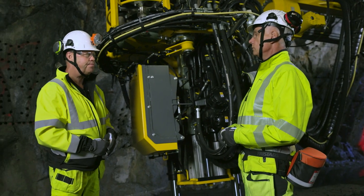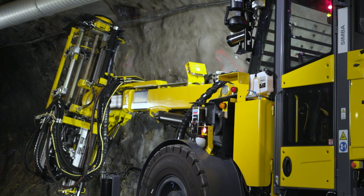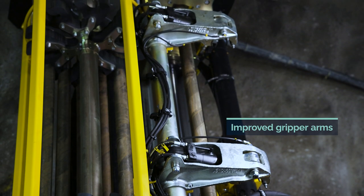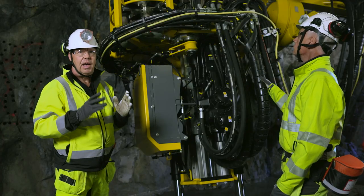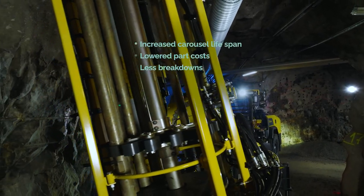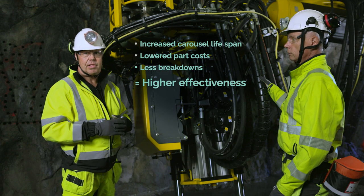So, Mikael, what are the new features that will help us improve effectiveness? The new carousel on the Simba E70 has a more robust rod handler, new worm gear, improved gripper arms, and new cylinders in the drill steel support. These will increase the lifespan of the carousel, at the same time lowering the part cost. This means in the long run, less breakdowns and higher effectiveness.